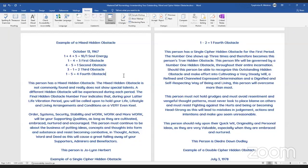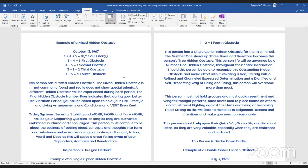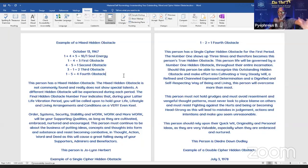Now, to get your first obstacle, we take the month of your birth, October, which is the 1, and we minus it from your day, which is a 4. So that equals 3 for your first obstacle. For your second obstacle, we take the day of birth, which is a 4, and subtract that from your year of birth, which is a 5, and that gives you a 1 for your second obstacle.